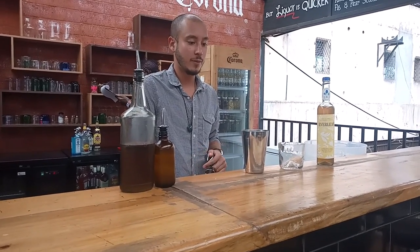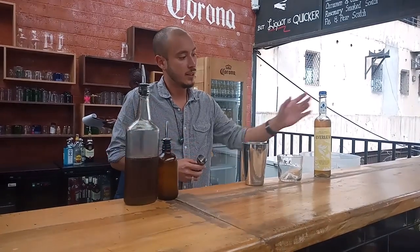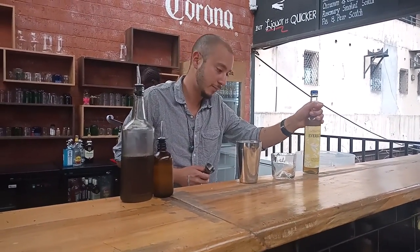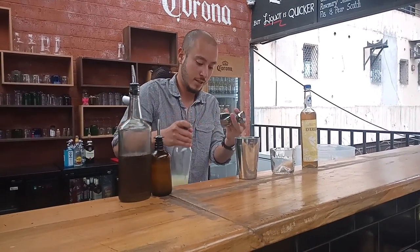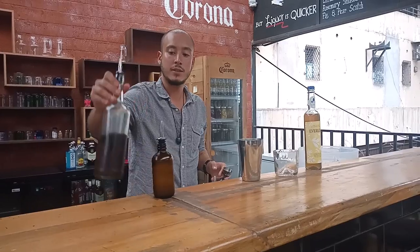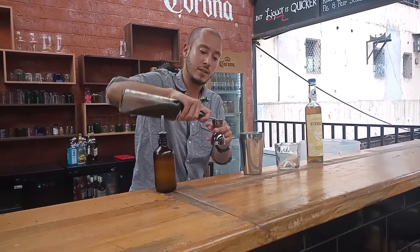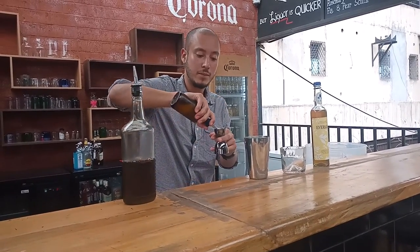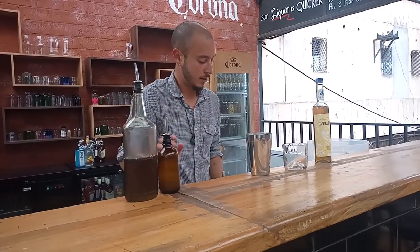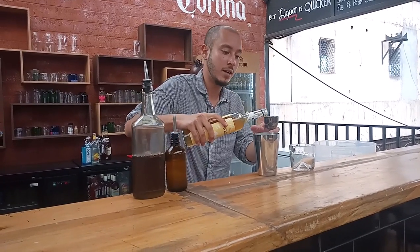So for this cocktail, we're going to try something a little bit tropical, almost tiki inspired, but without any alcohol, using everleaf as our base. Start with a bit of lime, our sour element, cinnamon syrup, this is a splash of orgeat, our everleaf.